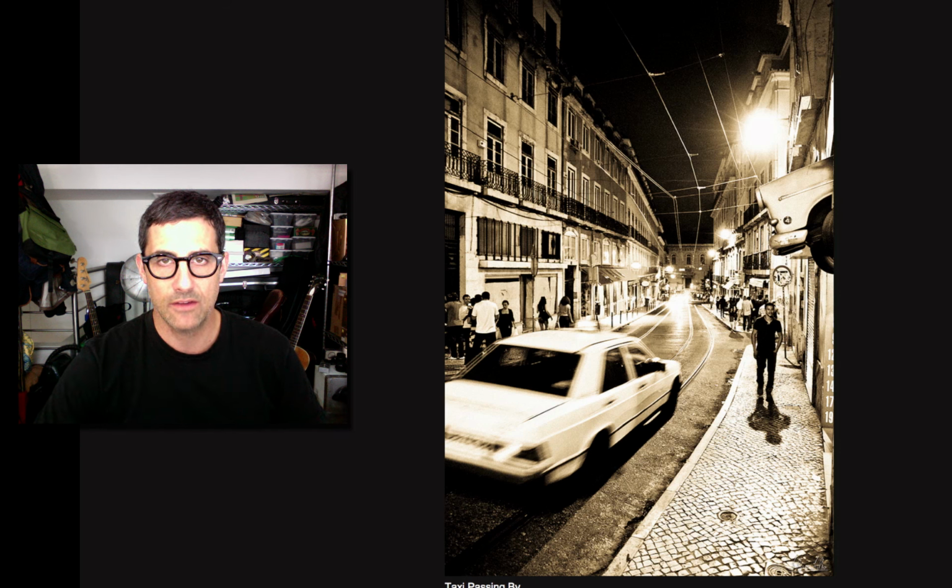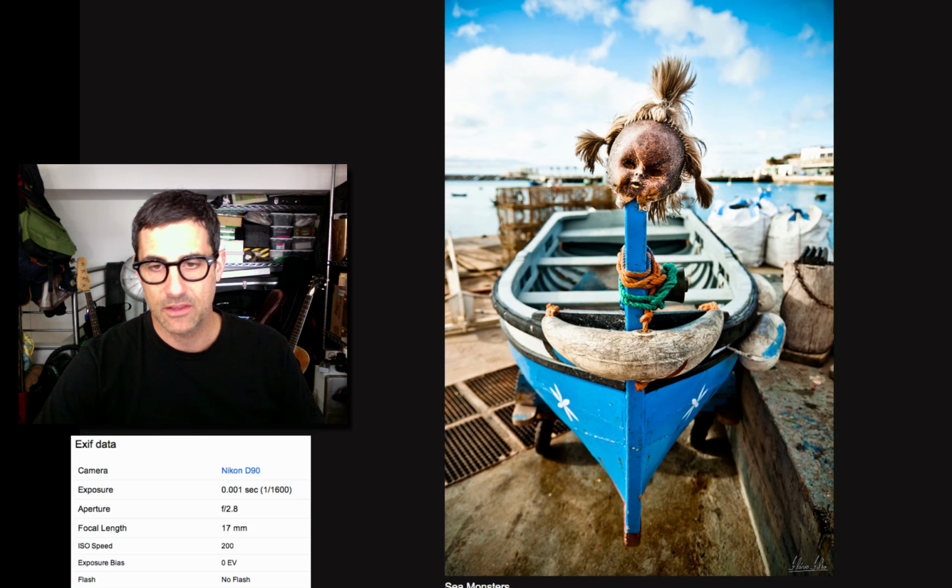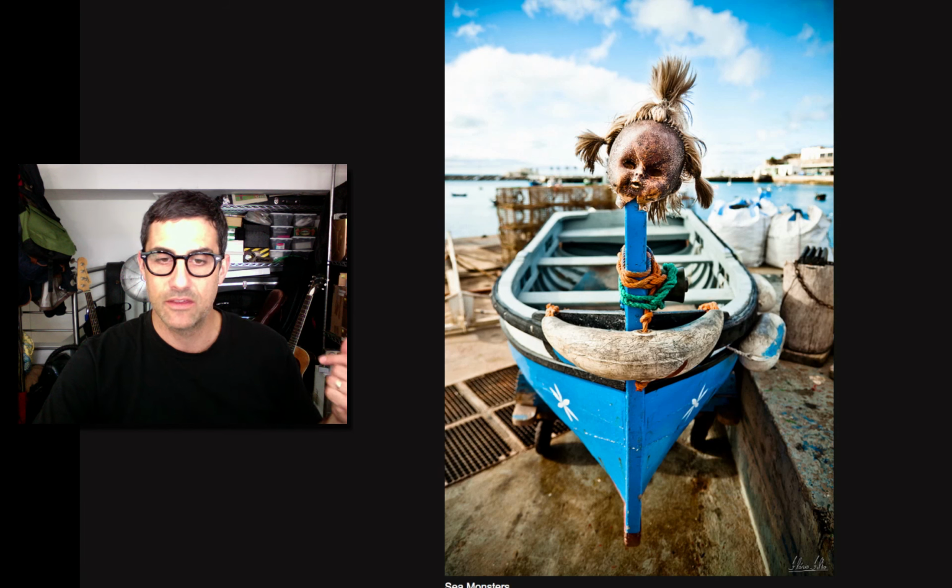Okay, so next image, we have what appears to be like a Chucky doll head on maybe a little fishing vessel shot by the beach. And what I really like about this is the selective focus. And the exposure is really nice too. We've got plenty of detail back here. We've got plenty of detail in context over here.